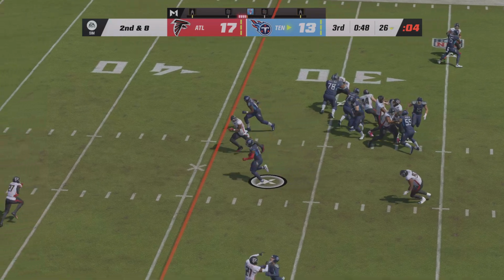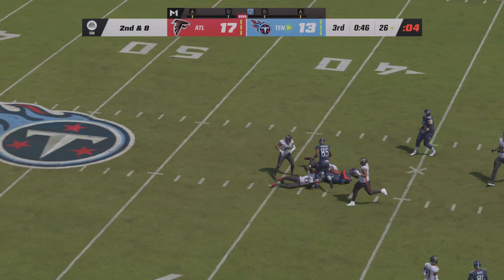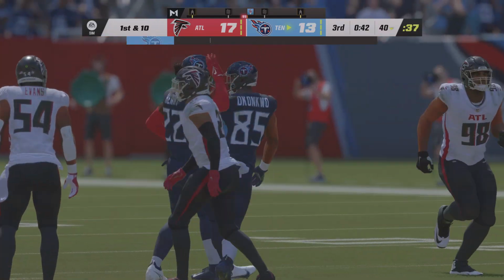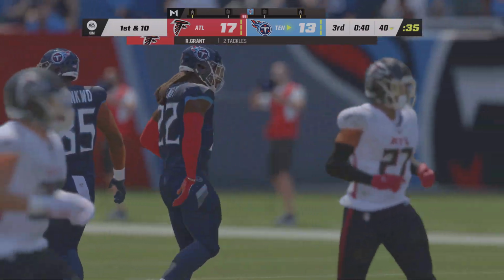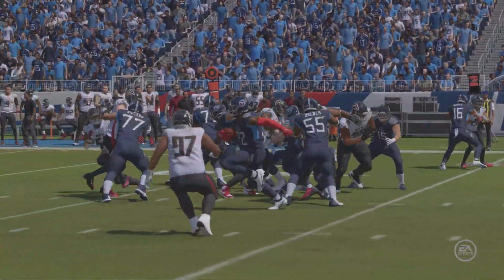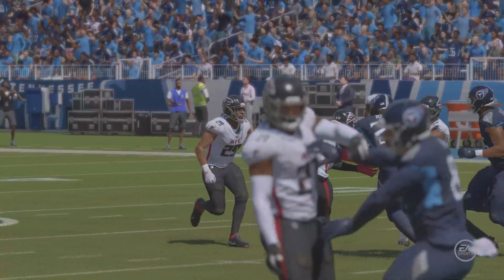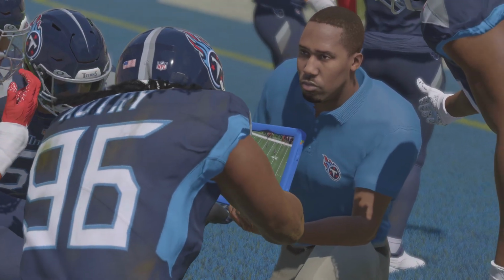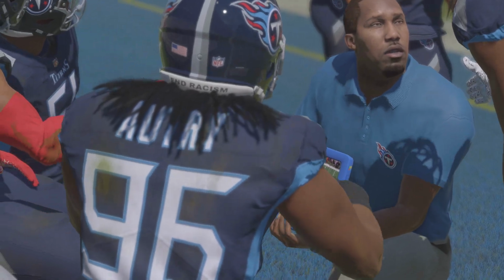10th carry now for Derrick Henry. And he takes this up to the 40-yard line before being corralled. 45 yards rushing for him now on what was his 10th carry of the ball game. First downs have not come easy, and neither have runs like this throughout this game. Absolutely not. He finally felt like, whoa, a sigh of relief. We got something going in the running game.